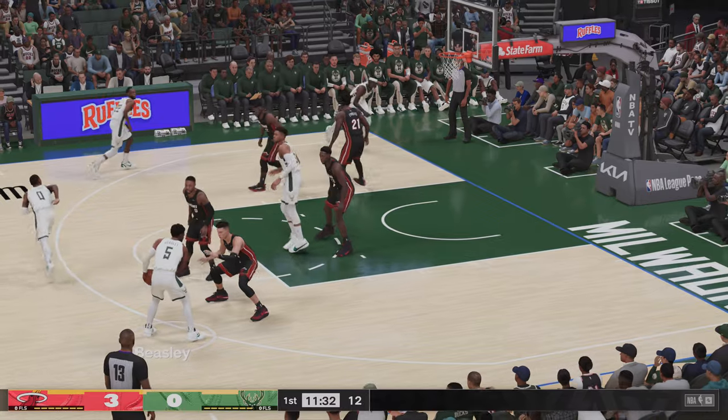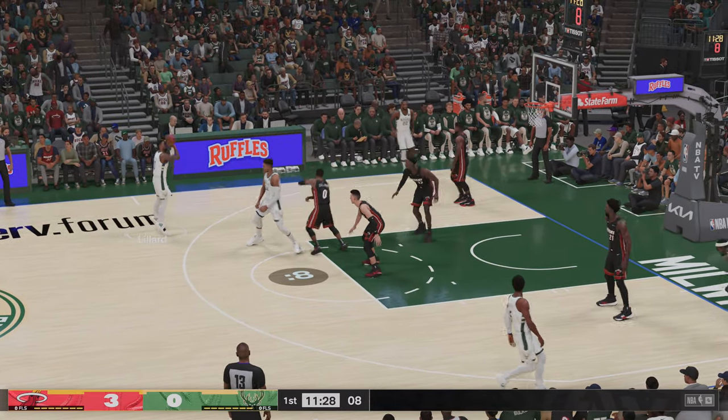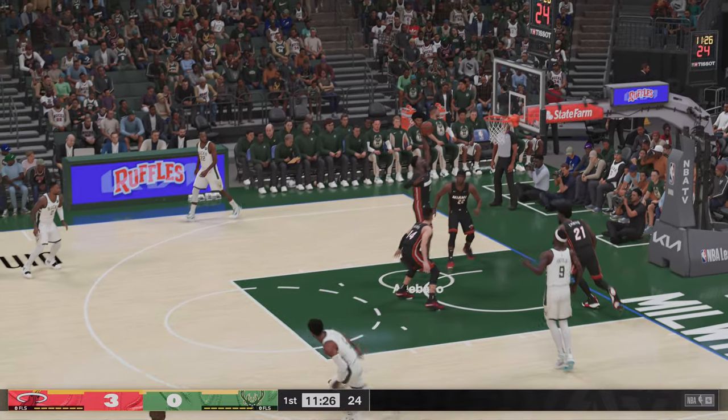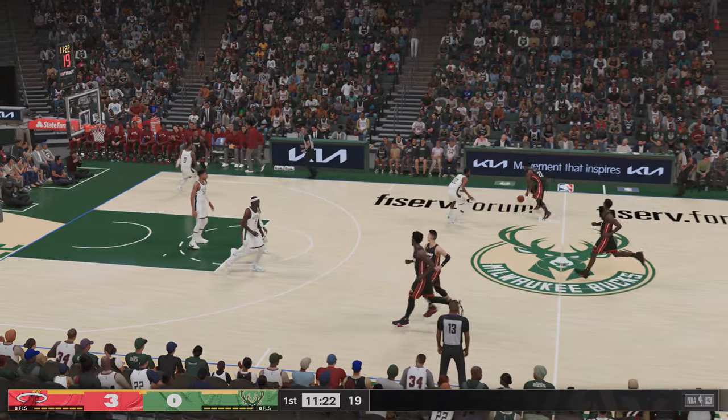Out to Beasley. Pass to Lillard. Here's the three. Adebayo grabs the board. Man, that's his shot. Maybe he was too wide open.